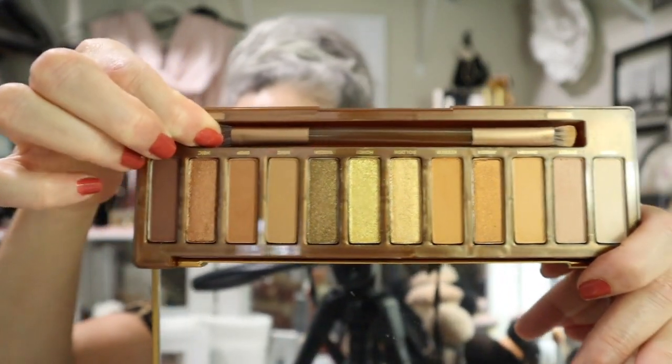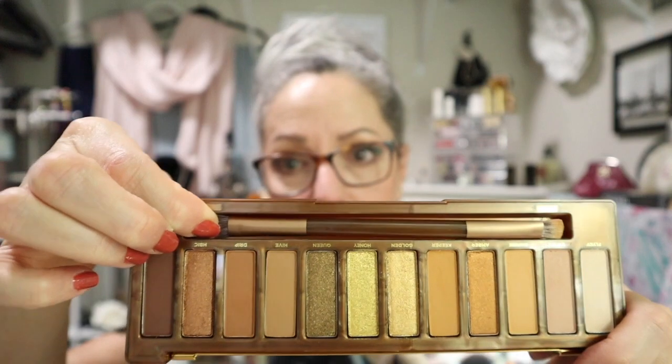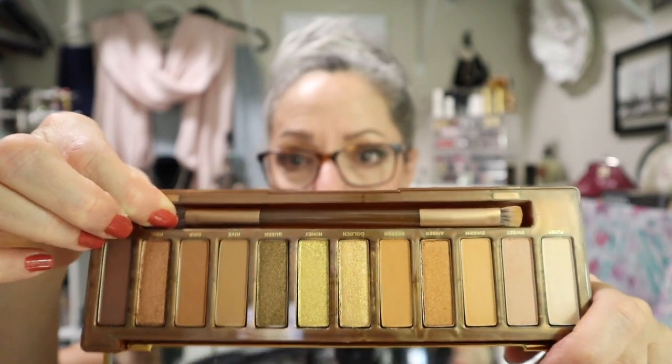It's the new Naked Honey palette from Urban Decay. Of course, the packaging is really, really pretty. It's gorgeous. But look at these shades inside. Is that not beautiful, guys? Oh my gosh. These colors are just so me. And never have I seen a palette that has a combination of so many usable colors.